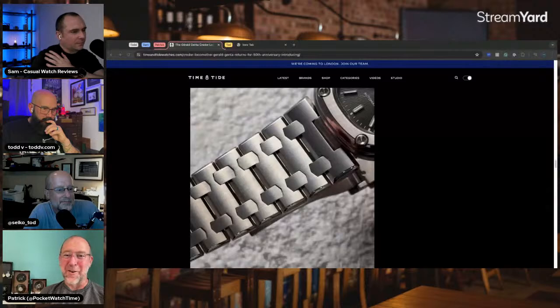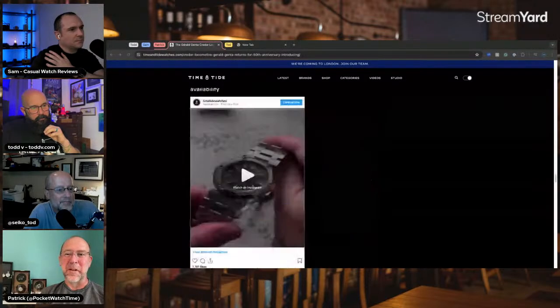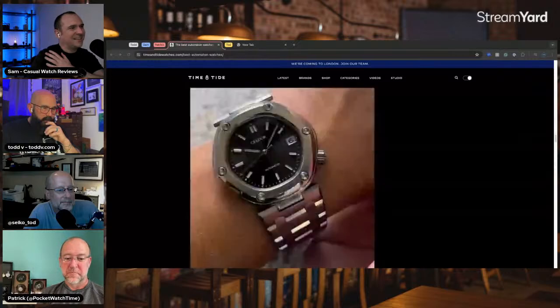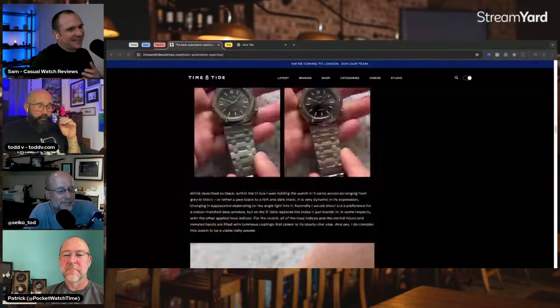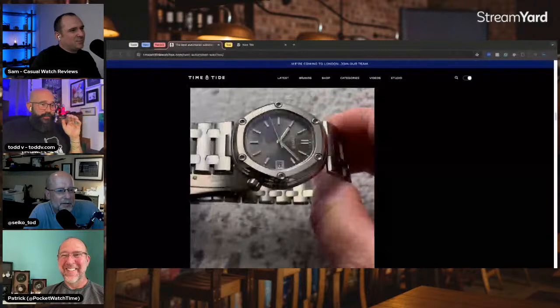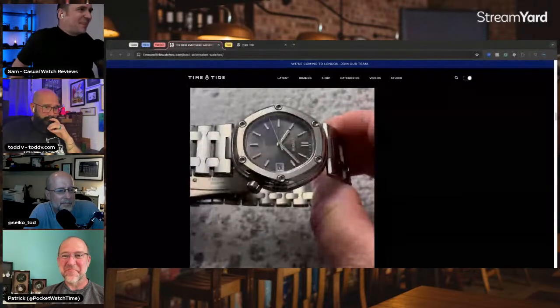And Gerald Genta also created the Cartier Pasha. So it's got the Vendome lugs like the Pasha does. So it just has little pieces of recycled Gerald Genta in it. The head of the watch is handsome, but the way the bracelet meets the head makes me crazy. My OCD is going off the chart. Yeah, that was what put me off.